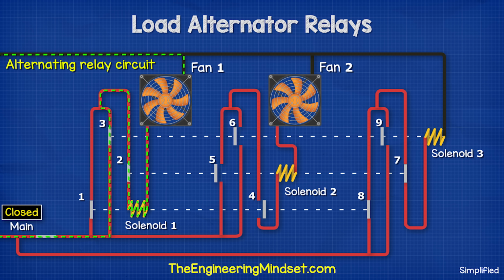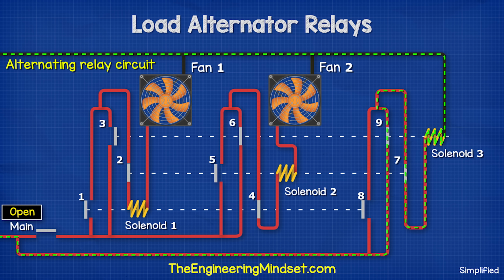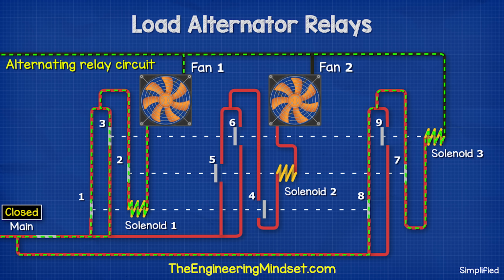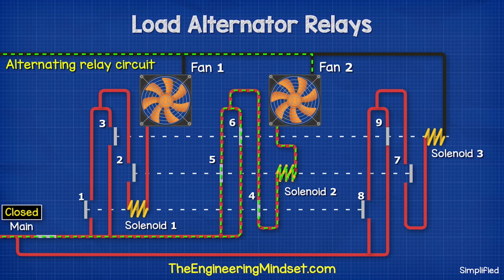So that's how we can switch between loads using solenoid coils and switches. But to make it much easier, we can just use an alternating relay to do this for us.